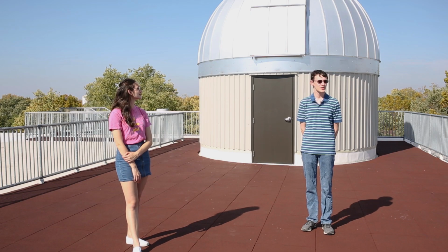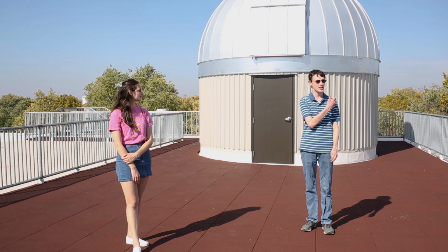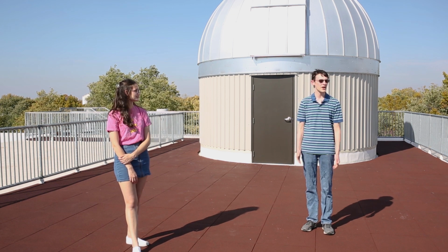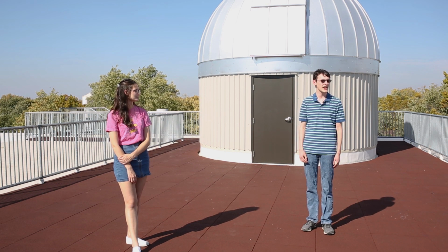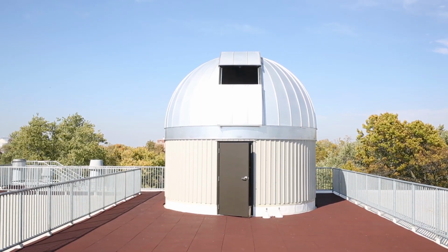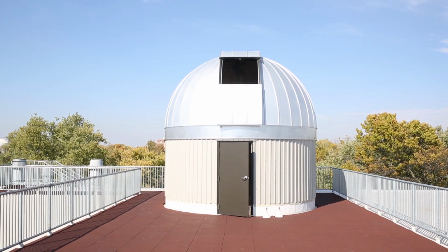Here we are up on the roof of SMAC. Behind me is our brand new observatory, which was started around a year ago with the process of taking our old observatory down. The previous observatory was around 6.5 feet in diameter and could only really hold 2 people at a time. This new observatory can hold closer to 16 students and a professor.